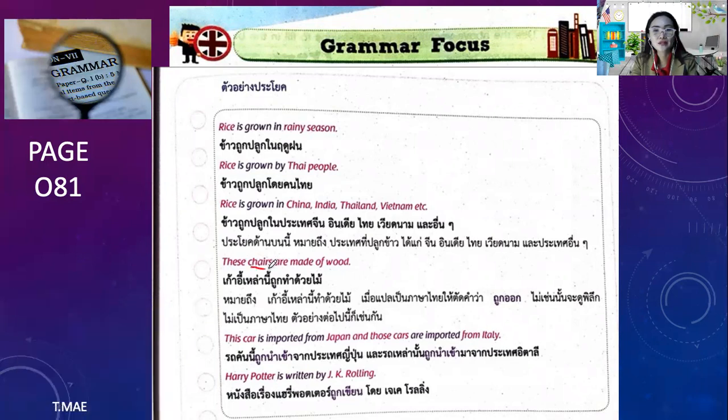So this one means to say many, so you have to use these, okay? If there's a letter S in the word, for example, "The chairs are made of wood," it means to say there are many chairs. So you have to use this. Don't use THIS, but use these, okay?